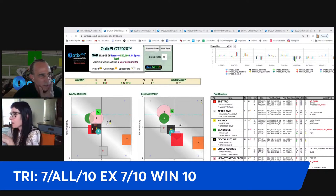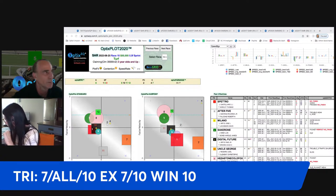The 7 got up for 4th after being so far back. You were right. It wasn't the right pace, wasn't the right distance. Go to New York, 6 furlongs, those 7 furlong races, you probably do better.